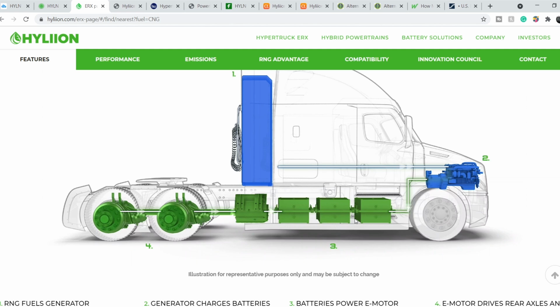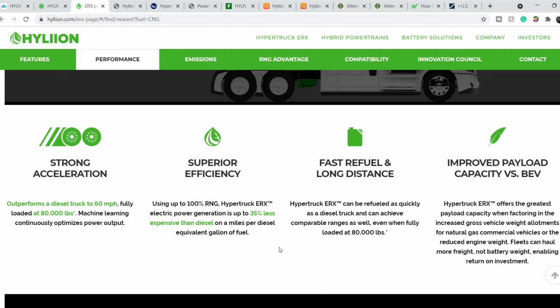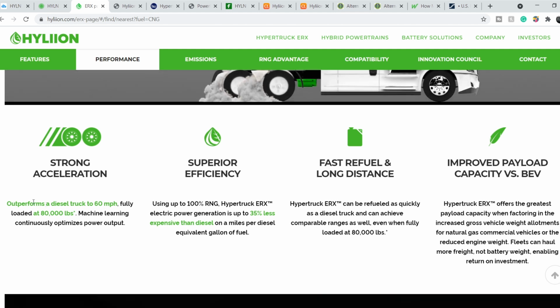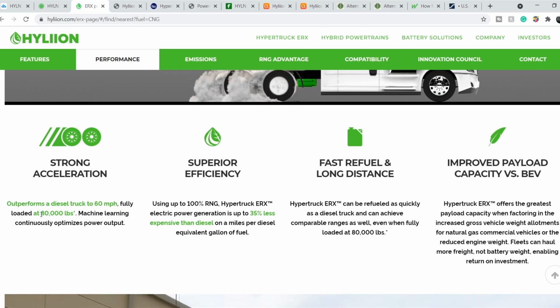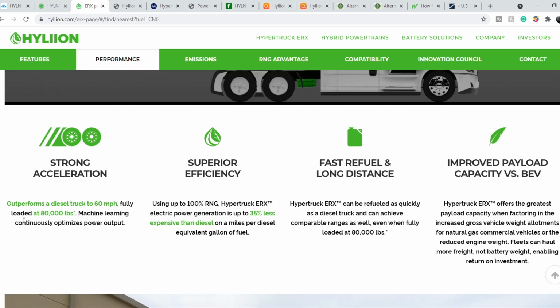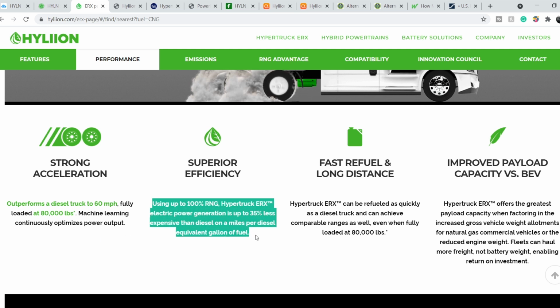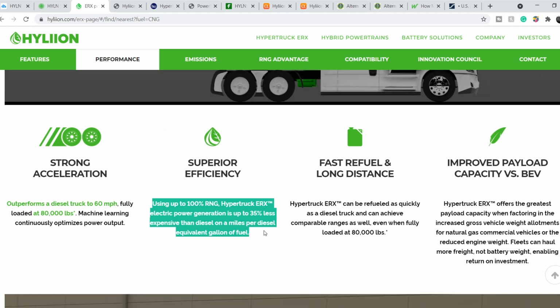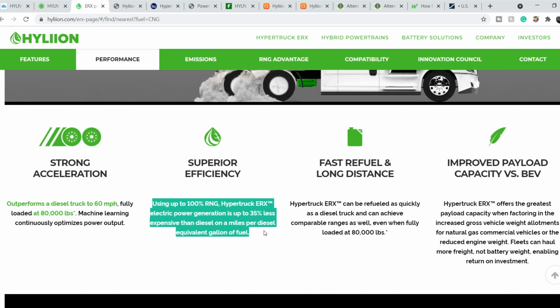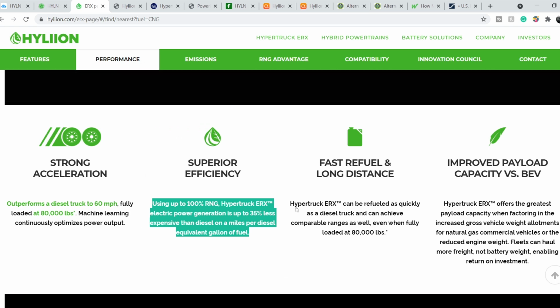As you can see, here are key bullets about this system, and it says it outperforms a diesel truck to 60 miles per hour, fully loaded at 80,000 pounds. Machine learning continuously optimizes power output. Using up to 100% RNG, Hypertruck ERX electric power generation is up to 35% less expensive than diesel on a miles per diesel equivalent gallon of fuel.